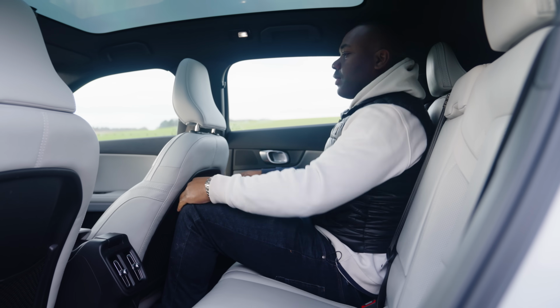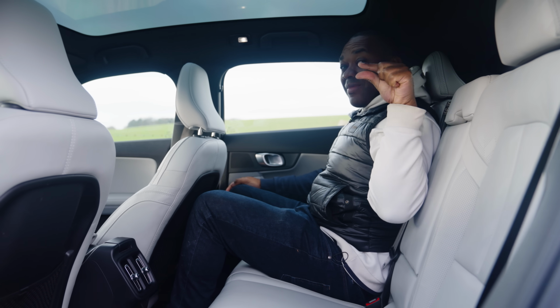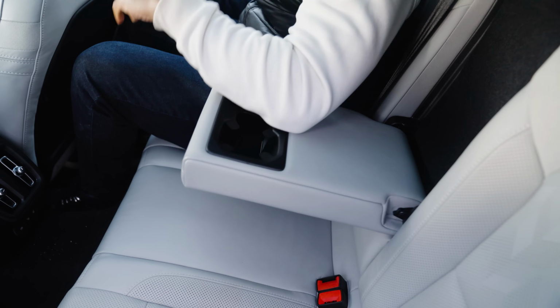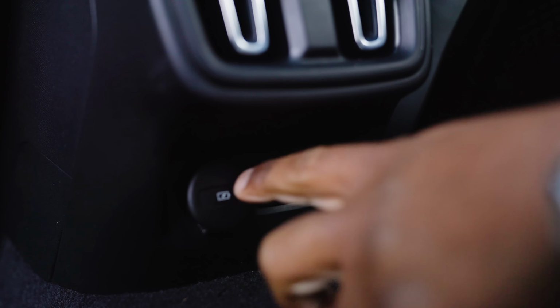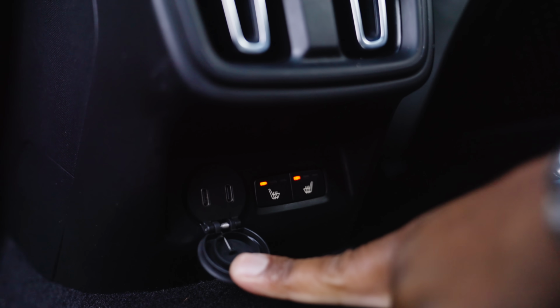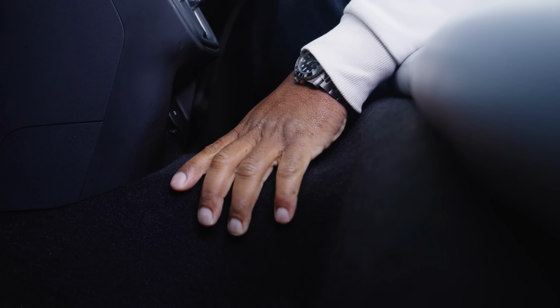Round the back is pretty good. Leg room is fair, but headroom is a little bit tight if you're over 6 foot. And the seats do make you sit very upright. There are cup holders and a fold down armrest, which are also very shallow, plus controls for the heated seats and access to 2 USB ports. Annoyingly though, the Polestar 2 does have a transmission tunnel, which makes it a bit awkward for middle seat passengers.